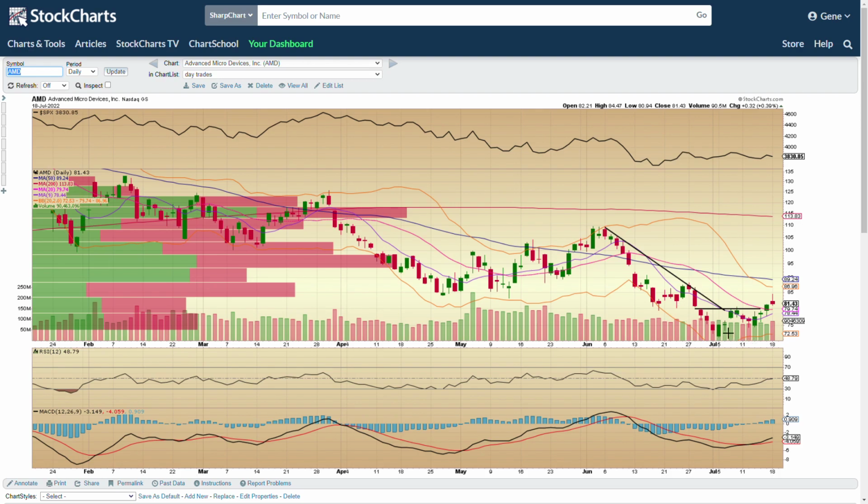AMD, this is trying to put in, some would say, a little rounded bottom down here, but to me it's just in an uptrend, or you could call it working on a possible W pattern here. I can see a move up to the 50. NVIDIA stronger. I do believe NVIDIA almost got the 50 yesterday. AMD was not quite as strong.